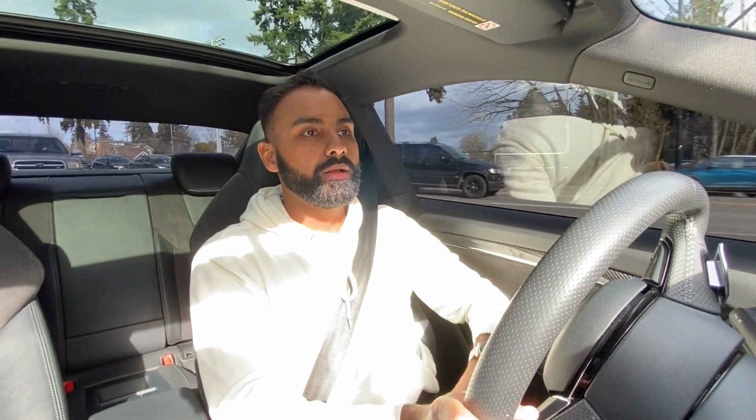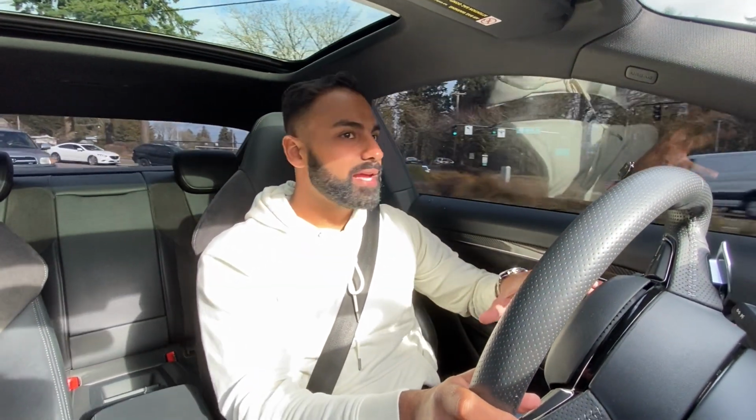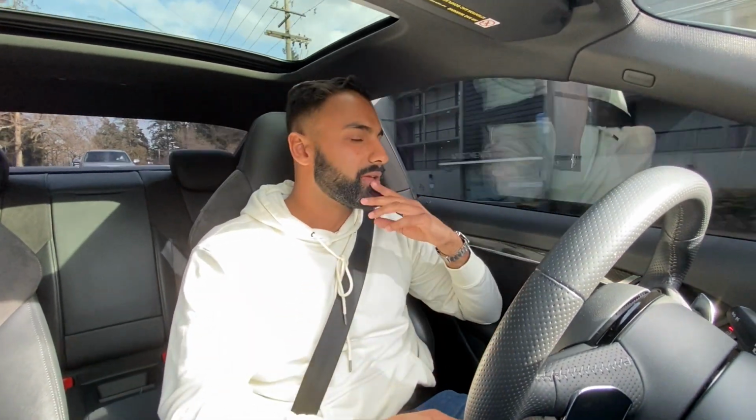What I also love is that it makes you feel more connected to the car because of the analog cluster. My radar's going off there. Some of these newer cars that have the digital displays, they're not as connected, you don't feel as connected to the car. They kind of feel more tame is what I was trying to get at.